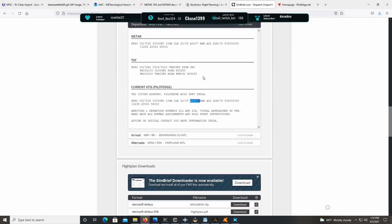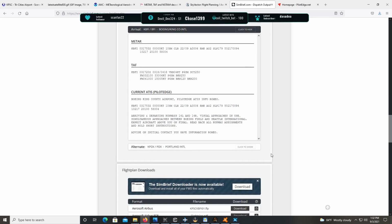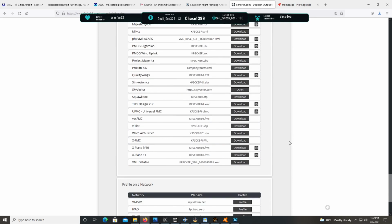Tri-Cities 3007. India, where's India? And they're taking off on 21 right. So we shall plan 21 right. Boeing Field is landing 14s. Wind calm. It's clear. Nice. Very nice.